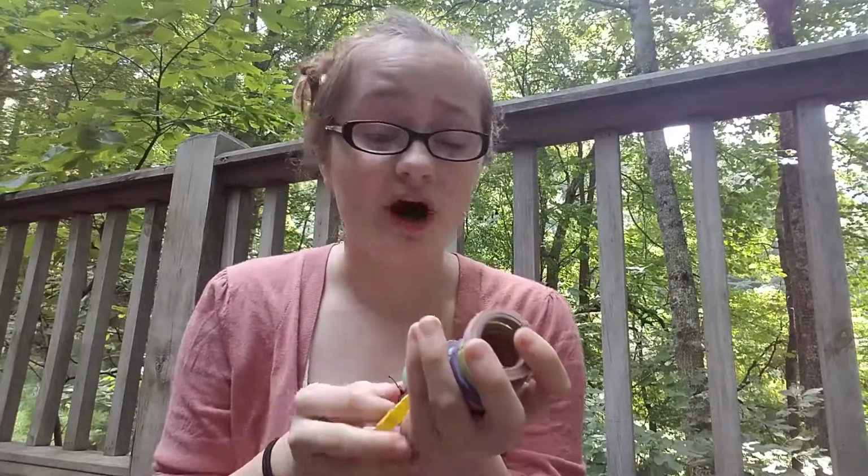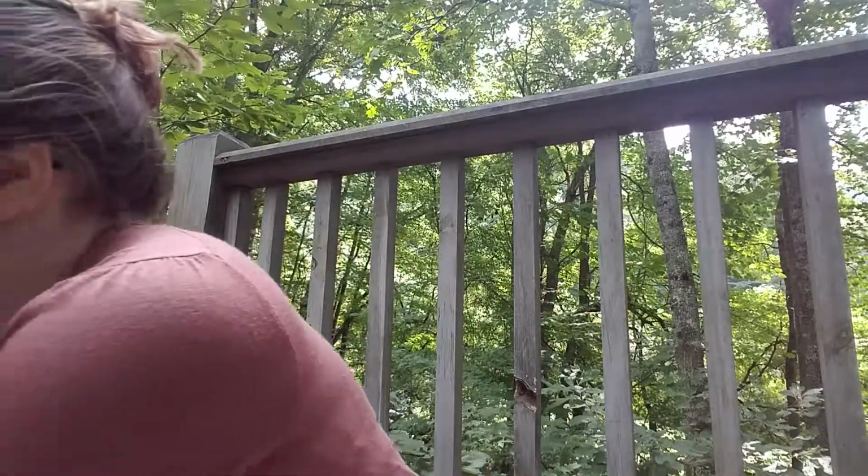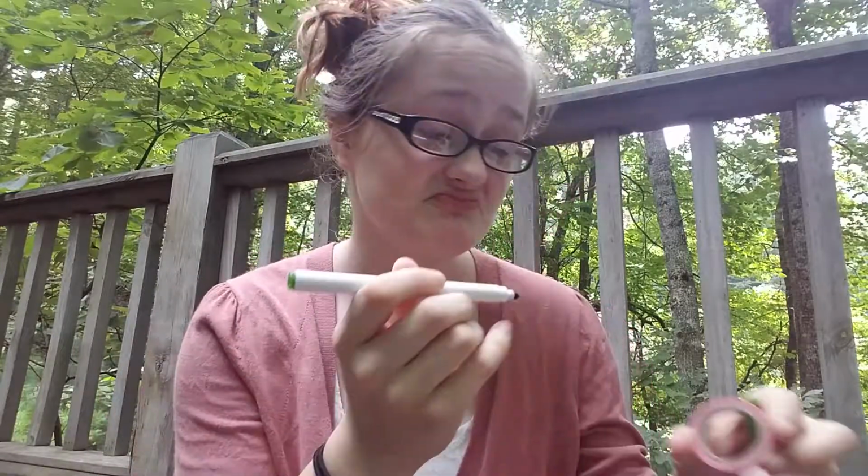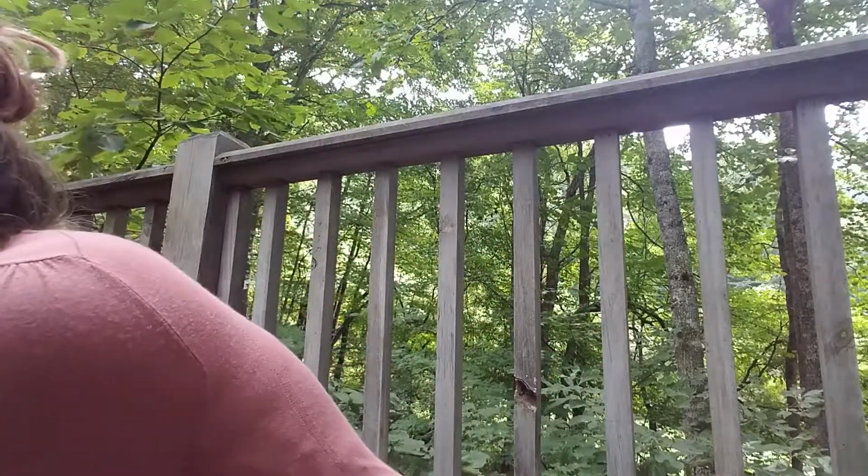So washi tape is not something that's super mandatory, and if you can't get washi tape, then I totally recommend using Supertips instead. You can just take them off and use the thick side and draw lines that are basically as thick as this. So don't worry about if you can't get washi tape. Not that big of a deal.